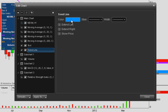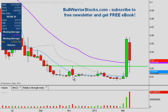moving average, our next level of support resides right here, which is based on these previous highs. So that level is at 0.023. So 0.028 and then 0.023 are going to be the key levels of support.